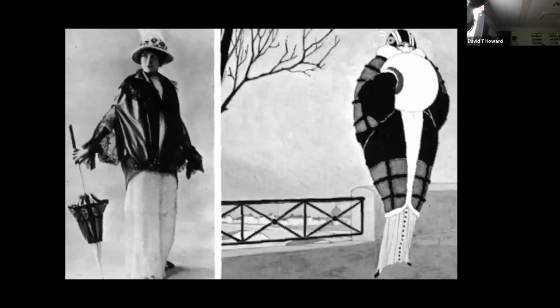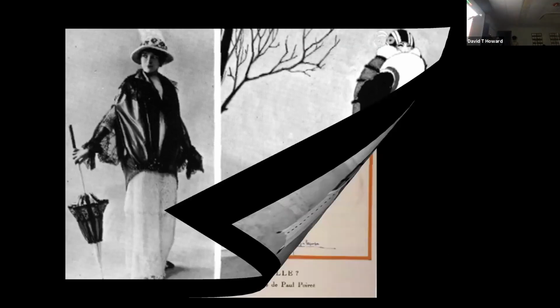Here's another Poiret illustration, and look at that. I mean, look at the silhouette he's trying to create, right? And just like all good fashion designs, this is what it really probably looked like, right? You can never really quite get to that, but you can see the volume. We can even see how the 20s may be sort of falling into place there.